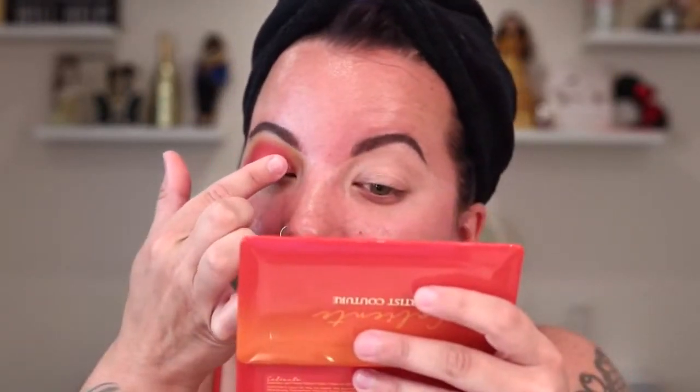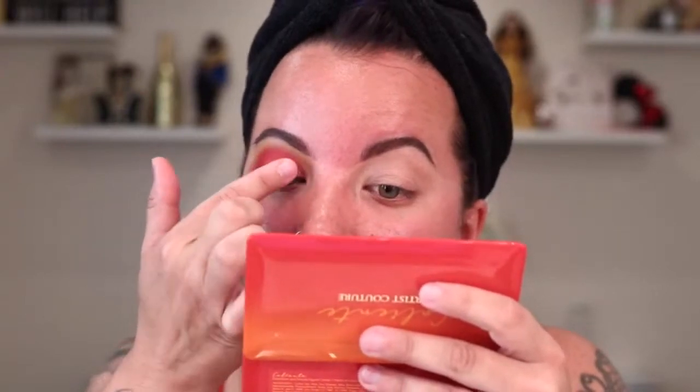So I'm going to take the shade Brio and put this on the inner corner. I mean, these shades are really pretty. It's just the texture is totally different. It's a lot more dry feeling. I would love for these shades to be like Supreme Nudes, but they're definitely not. But as far as the shimmers go, I would classify them as shimmers. They're not really metallic, which is so disappointing because I would love to see more of the opulent shades.